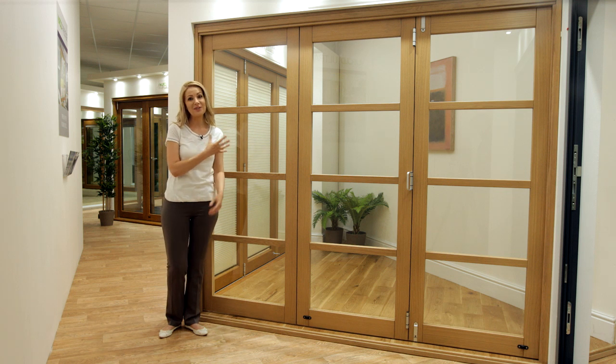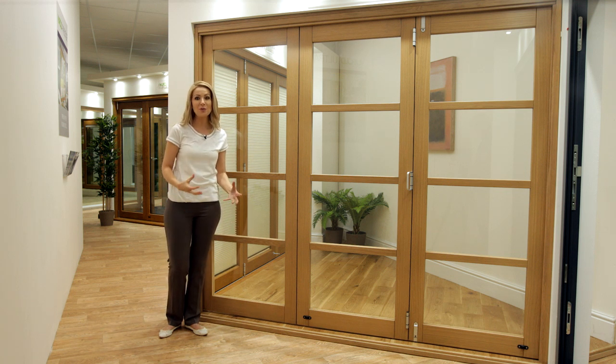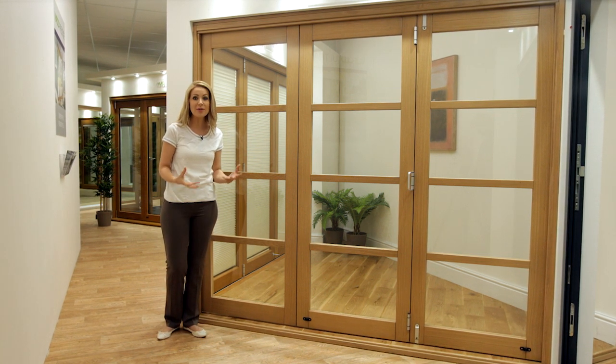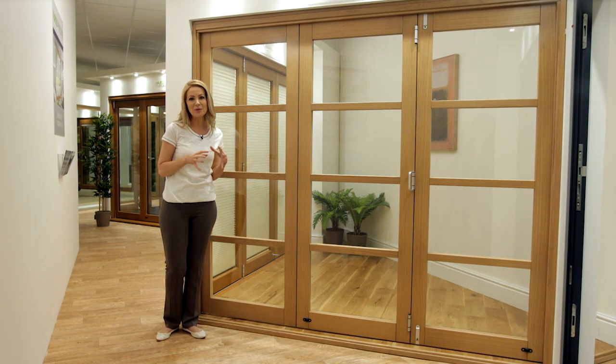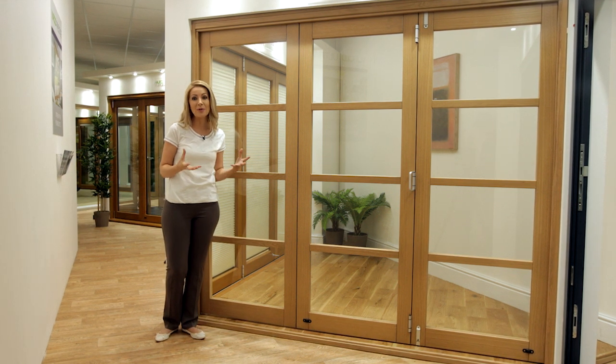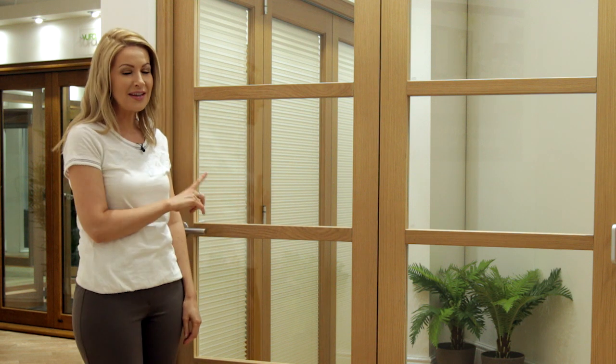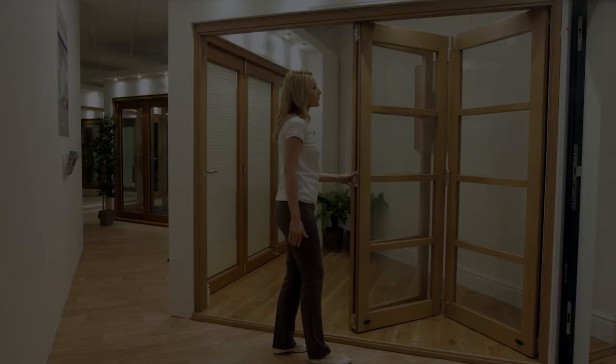These beautiful internal doors are part of the Vufold Edge range. They make your home so flexible, giving you the choice of open, spacious living or smaller, cozy rooms, and are available in a range of sizes. They're made with real oak veneer, and each door has four panes of toughened safety glass. Let me show you some of the details that make these doors so special.